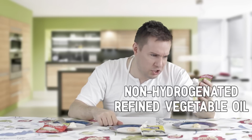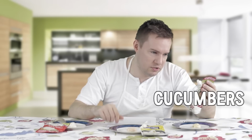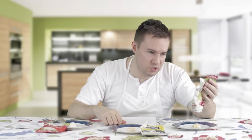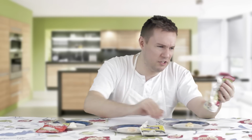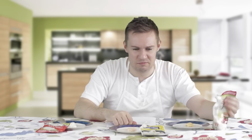So this one: non-hydrogenated refined vegetable oil, water, pickle relish, sugar, cucumbers, salt, vinegar, red bell peppers. That might be where a bit of the flavor comes from. They are adding a natural color, which might also be where some of this yellowy orange color is coming from. But it's basically mayo, and they've mixed through a bit of pickle relish, and that was just very, very sweet for me.